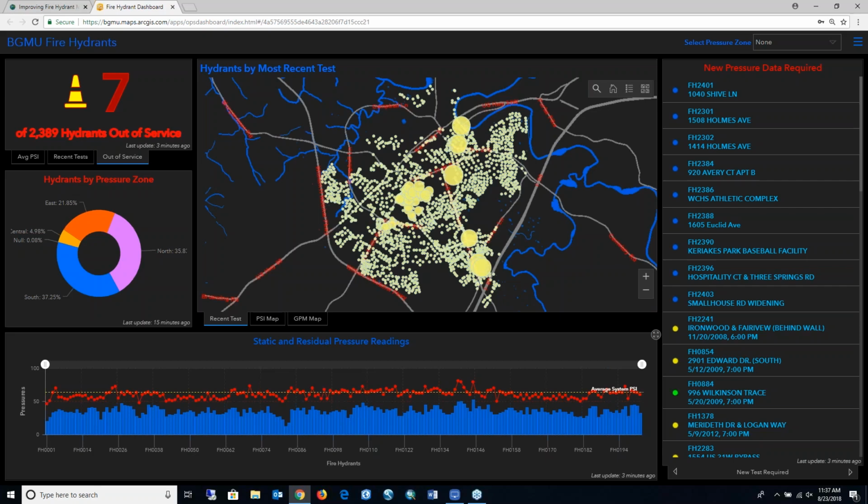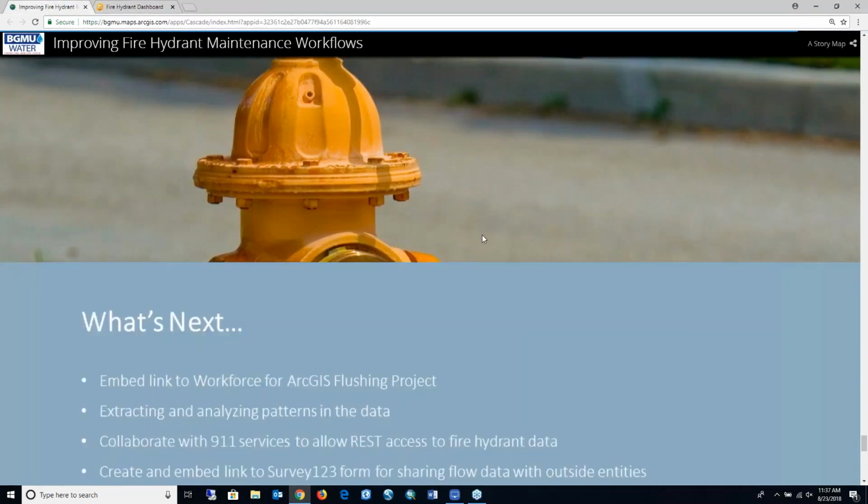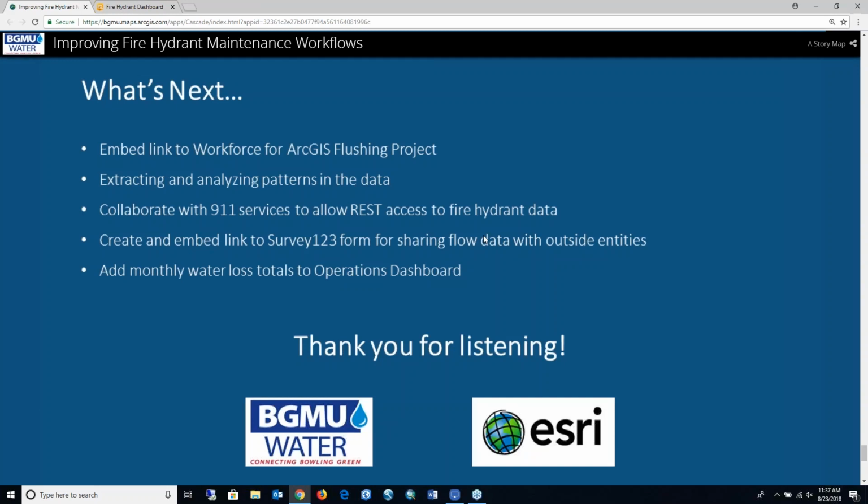I also want to touch base back on the script. We have it set at a 15-minute interval, and we can change that through Windows Task Scheduler. Maybe in the future we'll start utilizing GeoEvent to populate some of that data. And now I'm going to touch base on what's next for our fire hydrant maintenance program.